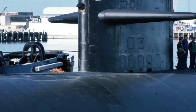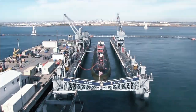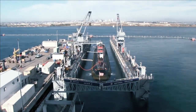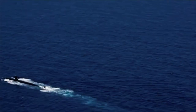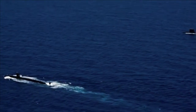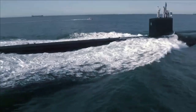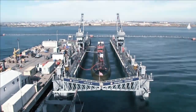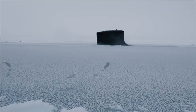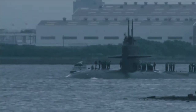The sensor suite is centered around the BQQ-5 sonar system, with the class progressively equipped with the BQQ-5A(V)1, BQQ-5C and later the BQQ-5D, the same sonar that equips the Sea Wolf class. For flank detection, TB/BQG-5 wide aperture arrays dot the submarine's sides, providing passive sonar detection capability. The class has been equipped with several towed sonar arrays, most recently the TB-29 thin-line towed array. The tail fins that support the towed arrays also support 7-celled countermeasure set acoustic MK-2 launchers.